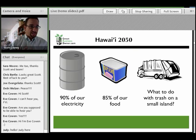So people often ask, why Hawaii? Hawaii makes a great case study in terms of sustainability. We get 90% of our electricity here on the islands from burning imported oil. It's a very unsustainable path, and it leads to the most expensive utility rates in the country. We pay almost 3 times as much as everyone else for our electricity. Here in Hawaii, we also import about 85% of our food, and we obviously have a very small set of islands, very little land, so what do we do with all the trash that we're generating?